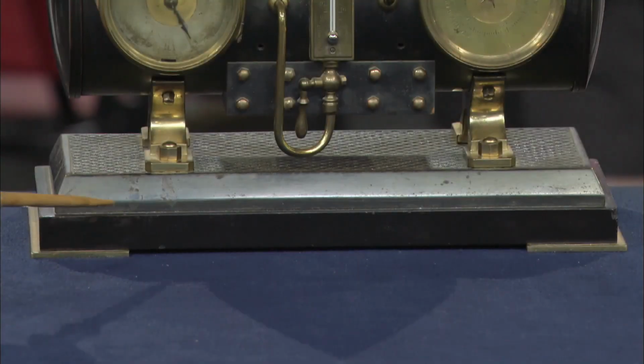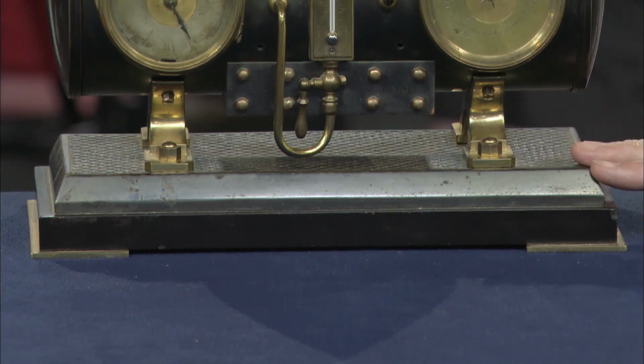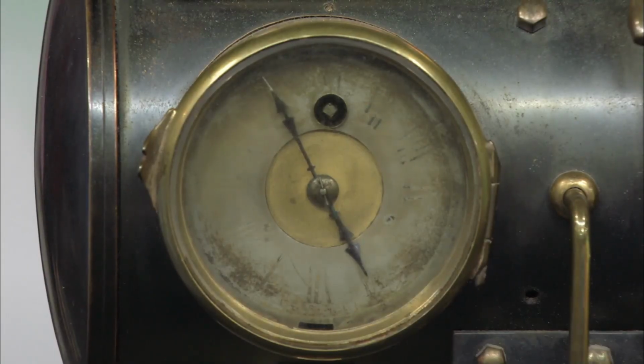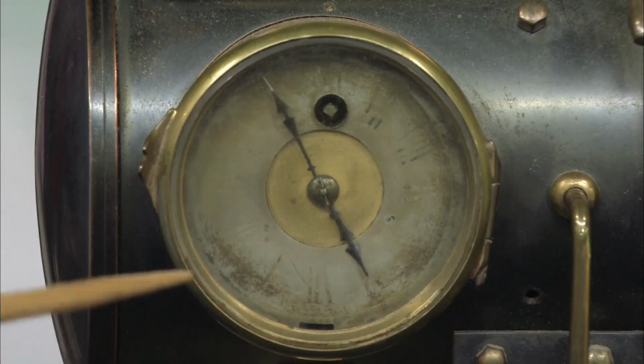But the clock will actually run for the entire week. It'll run for 8 days on a wind. The clock has a great brass base and a marble base underneath it. These types of clocks are also known as whimsical clocks. Made circa 1885, this clock does require some restoration due to its age.